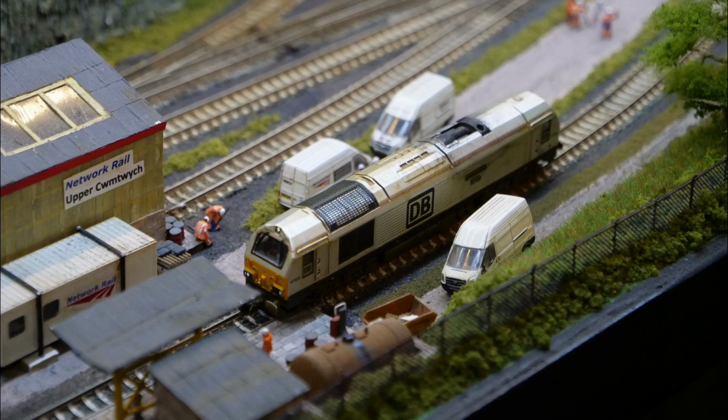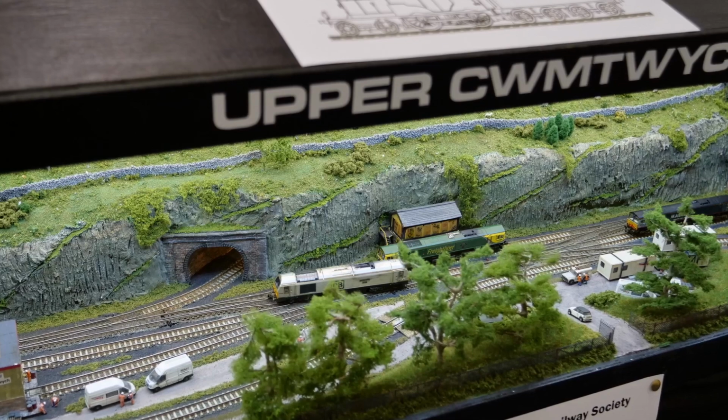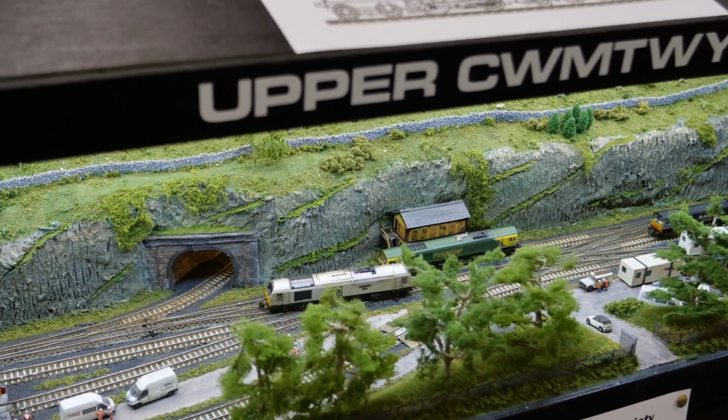All scenics, buildings, trees etc. are scratch built. The signal box was salvaged from a previous layout.